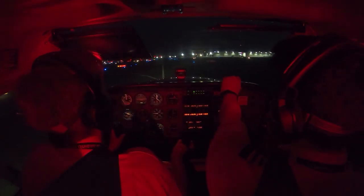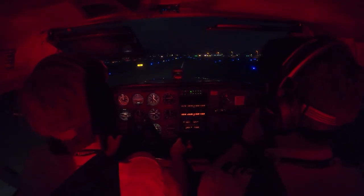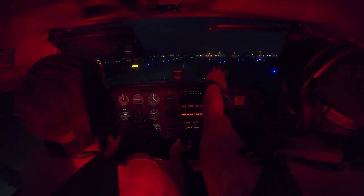As you can see, taxiway edges are lit with blue lights. Yep. Any taxiway lights are clearly lit, and we can rely on those to know which taxiway we're on and which way to turn. Yep. Now, some airports may have green lights or reflectors on the center of the taxiway. So it's a yellow line with green reflectors. This airport does not have those. Nope. We have the blue edge lights. Yep.